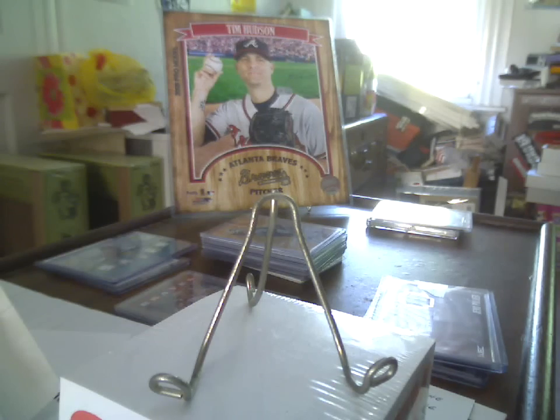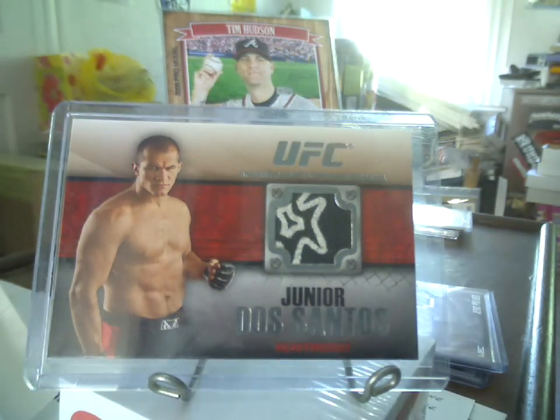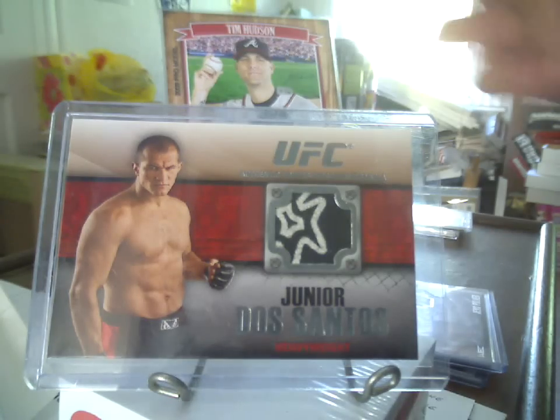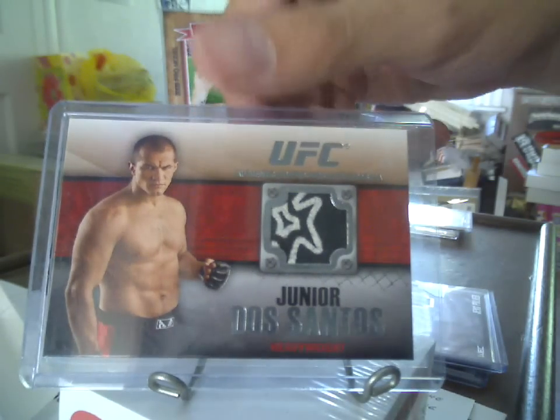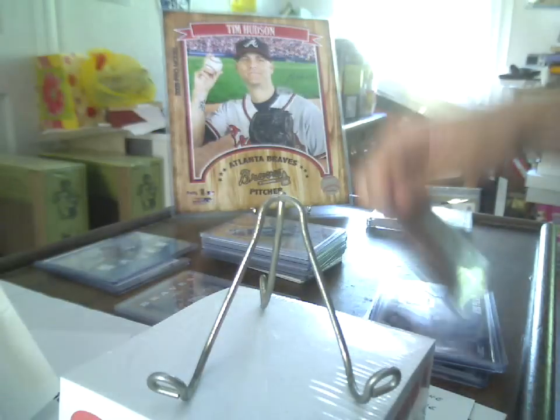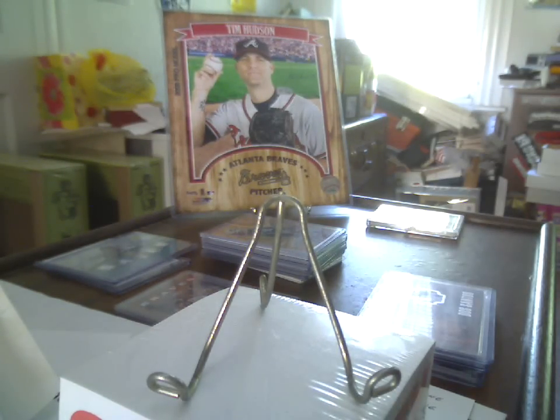it's all yours. It's a Junior Dos Santos mem card, but it's got that nasty looking logo deal. It's not a patch. It's obviously, if you have other mem cards, they probably have similar logos to it, so it's kind of like screen printed on there. If not, I don't mind keeping it. The guy's a great fighter. But there you go.